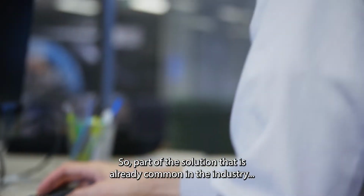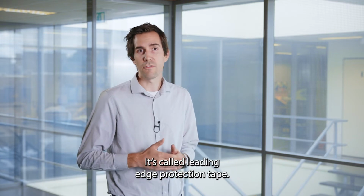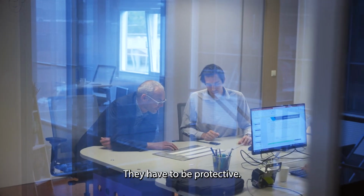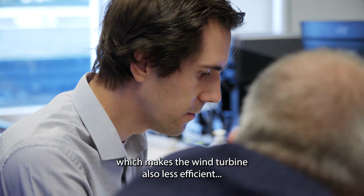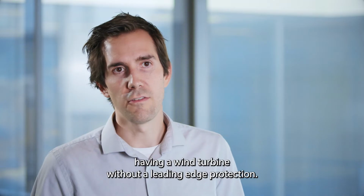So part of the solution that is already common in industry is the use of tapes. It's called leading edge protection tape. And these tapes, they are quite thick. They have to be protective. But that also causes disturbance in the airflow, which makes the wind turbine also less efficient compared to having a wind turbine without the leading edge protection.